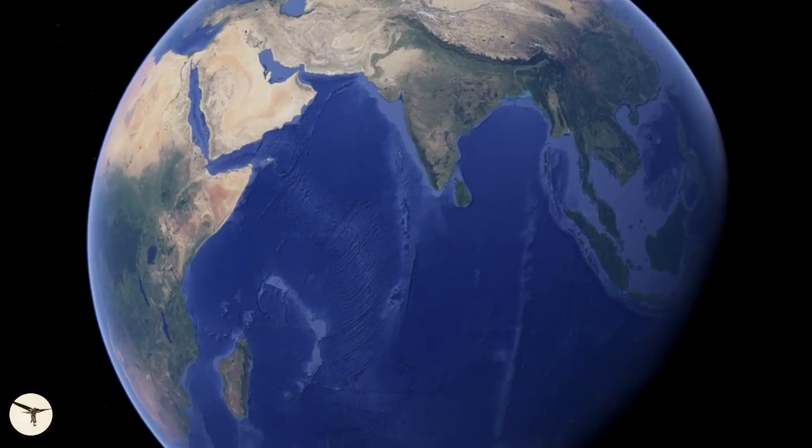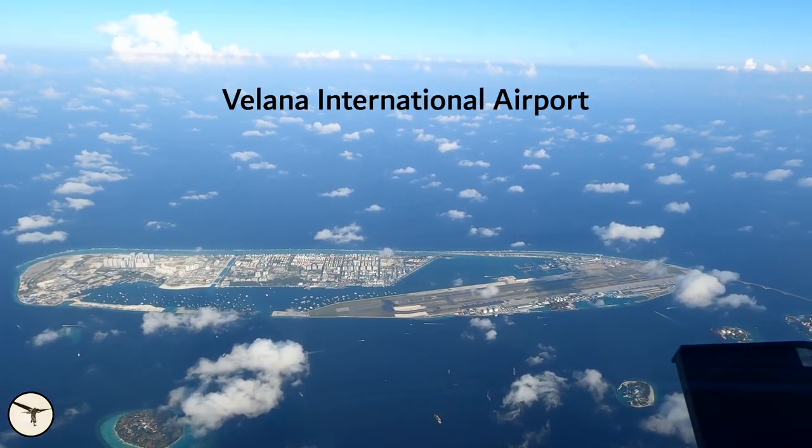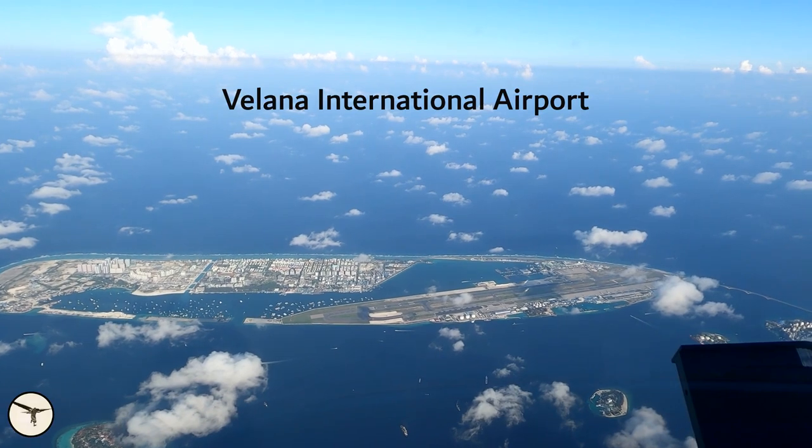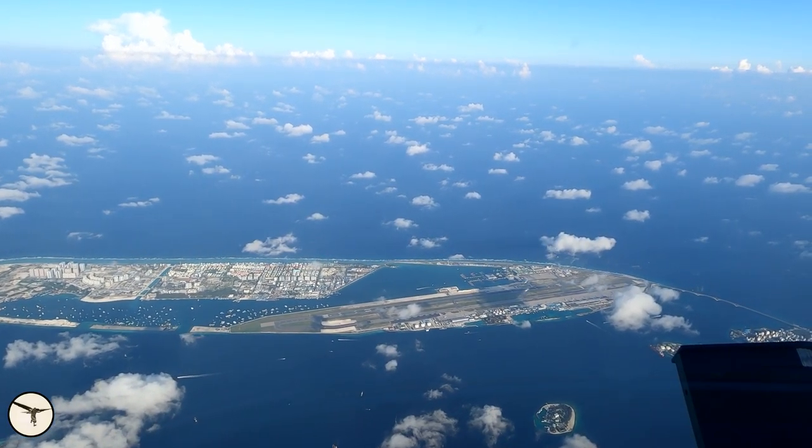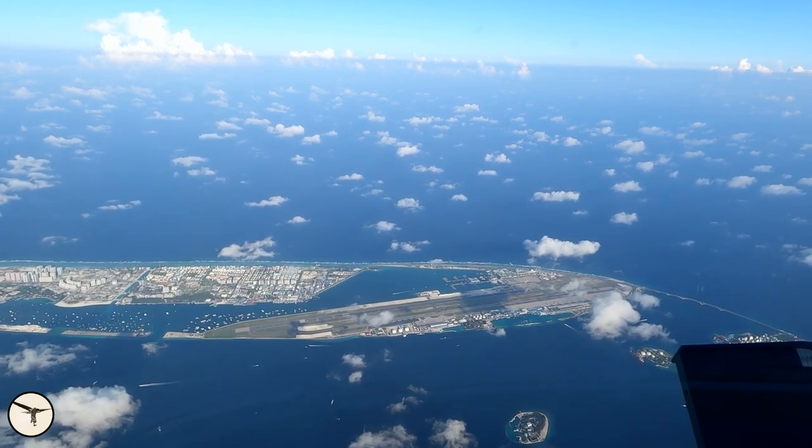In the middle of the Indian Ocean is an airport named Velana International Airport. It serves Malé, the capital of Maldives. The airport looks like a giant aircraft carrier, but it's 10 times bigger.